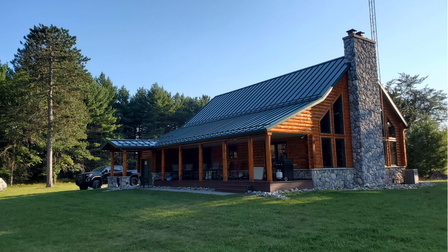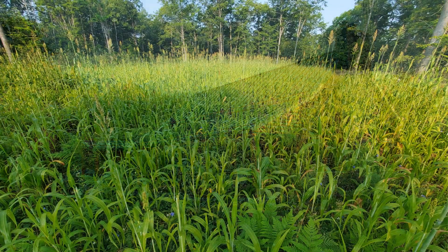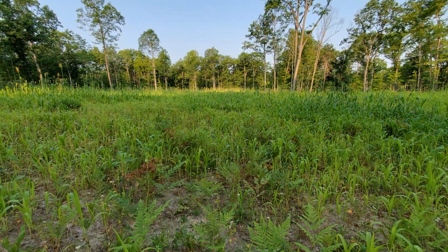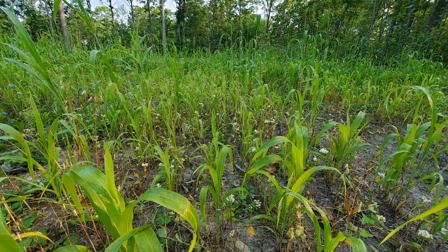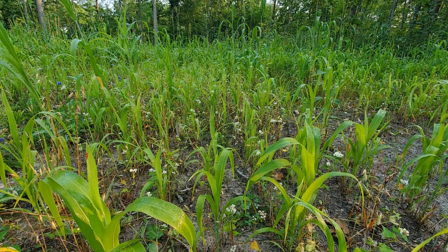Now, since this property was up in the northeast portion of the lower peninsula of Michigan, I had the landowner go with John Comp's Soil Builder blend from Northwoods Whitetails. And that's got a lot of plants in there that's really going to help to add organic matter and really build up that soil. It's got oats and rye and buckwheat. It's got sorghum in there. It's got some peas. And I believe it's got a little bit of annual clover as well.